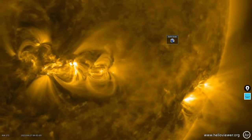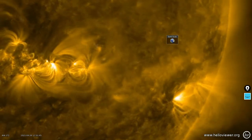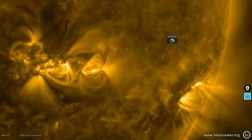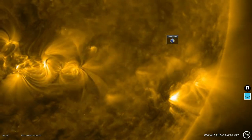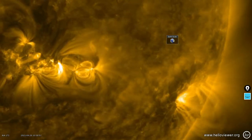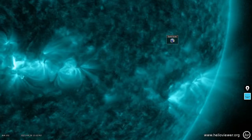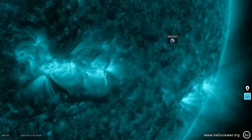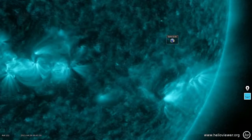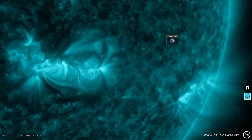But in any case, here's the southwestern portion of the local yellow dwarf here in 171 angstroms. Fantastic imagery here of those 3 sunspot groups as well as the setting active region. Just spectacular imagery here from the Solar Dynamics Observatory. And last but not least, here's 131 angstroms. And this wavelength, like 94 angstroms, takes 10 images per minute instead of only 2. So if you want to see the most high temporal resolution of SDO imagery, use 131 and 94 angstroms.